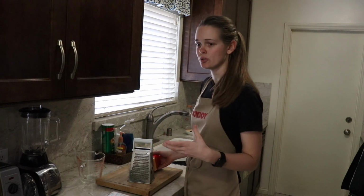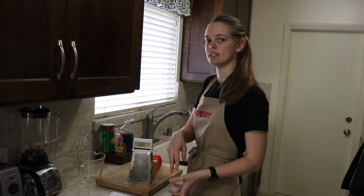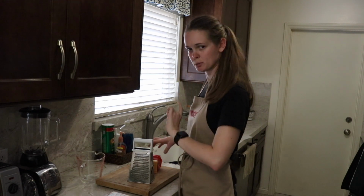Caveat, if you do that, you want to freeze it out on a baking sheet so that they don't all stick together, and then put it into a jar. Don't stick it all in the jar and then freeze it, because then it forms a block that you can't get undone. Learn from personal experience.